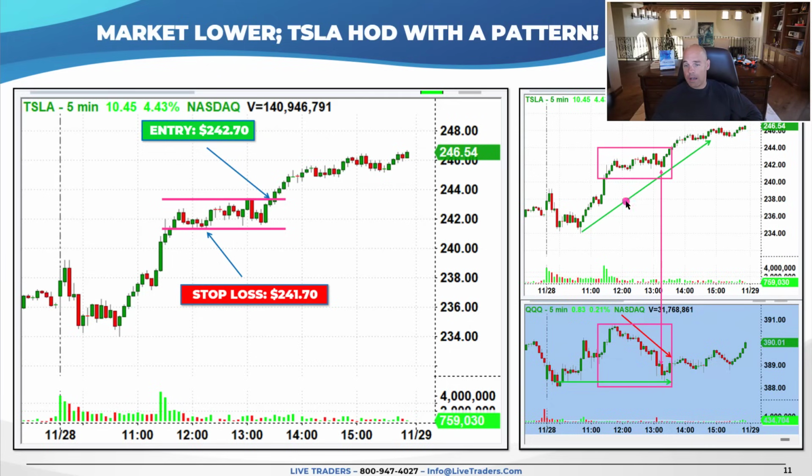There's a page in PTS that has something almost identical to this. I think it's a Wells Fargo chart from a while ago. Okay? Market tanks, Tesla stays at or near the high of the day. Note the green line, it's just holding this line. While the market goes lower, Tesla continues to hold and rest. So the second the market gets a little bit of strength or bounces even a little, Tesla's going to go for another move. And that another move went from 243 up to 247.